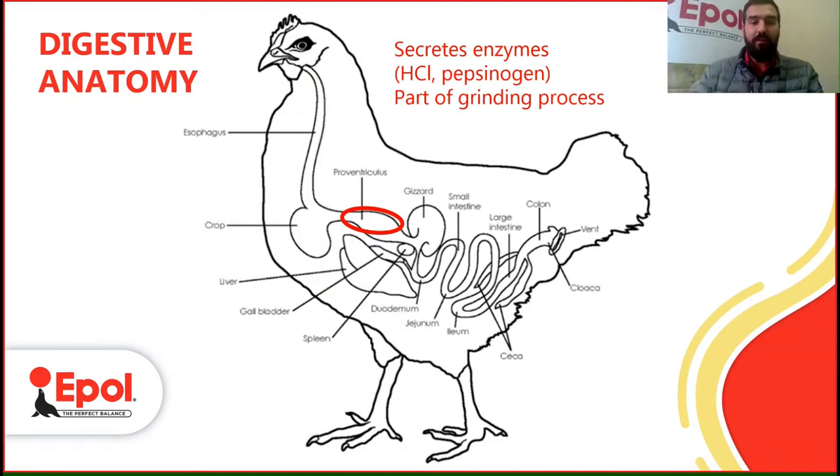The next thing is the proventriculus. Now, the proventriculus and the gizzard work together in the grinding process. So both of them are part of the grinding process. As I explained, chickens don't have teeth, so the feed needs to be ground some other way, and that's where the proventriculus and the gizzard come in. But the proventriculus' main function is to secrete enzymes like hydrochloric acid as well as pepsinogen, and these just break down the feed into smaller particles and easier manageable portion sizes so that the small intestines can digest it further. And this is where the pH of the food starts dropping, and it can drop from pH 4 to anything as low as 2.5. So that's the main function of the proventriculus.